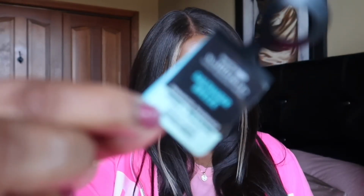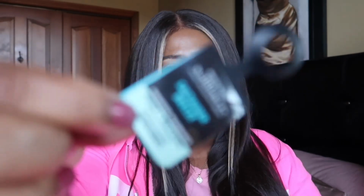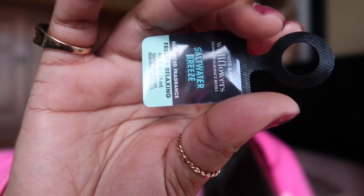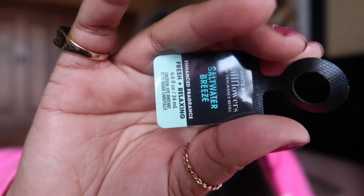So I did finish up some wallflowers. So first up, we have Saltwater Breeze, and I'm not sure if I talked about this in my last Empties video or not, but here's the little tag, the Saltwater Breeze. I did have this in the laundry room, and this just smelled very nice every time that I came in there, and I think I have maybe one more. So if they brought this back, I would buy Saltwater Breeze again.